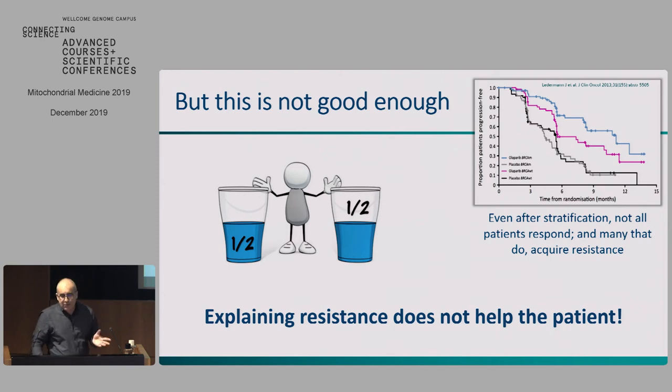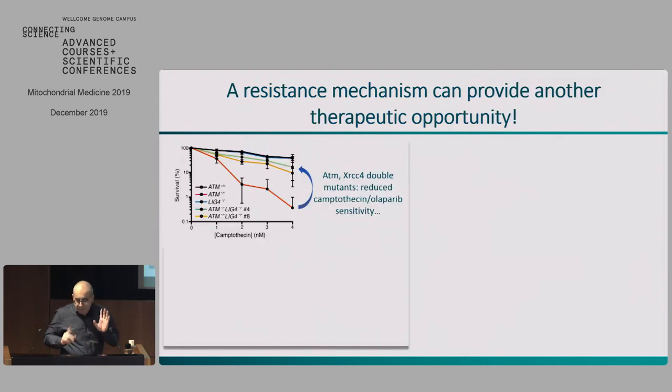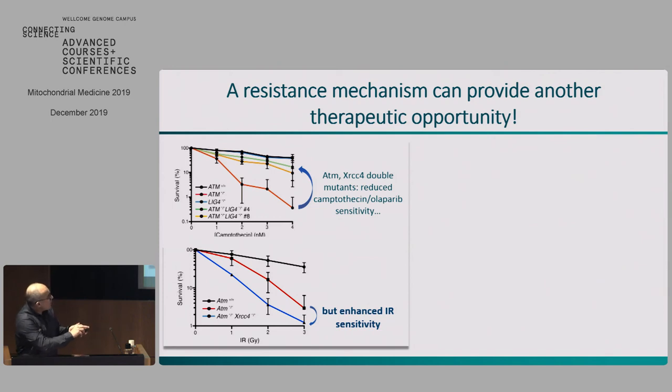But of course, in the end, if we are to explain a resistance mechanism, that doesn't really help the patient. This unfortunate patient here, for example, that person's cancer has evolved resistance. It's not going to help the patient very much just to say, well, we know why that resistance is taking place. Or maybe it does, because very excitingly, what we're finding is the resistance mechanism for one drug, in many cases, is actually giving another vulnerability and actually giving sensitivity to another agent. So here, for example, we're finding that loss of XRCC4 or ligase 4 in the context of ATM deficiency is causing the cells to become more resistant to topotecan or other TOP1 or PARP inhibitors. But these double mutant cells are actually more sensitive to ionizing radiation and radiomimetic agents.